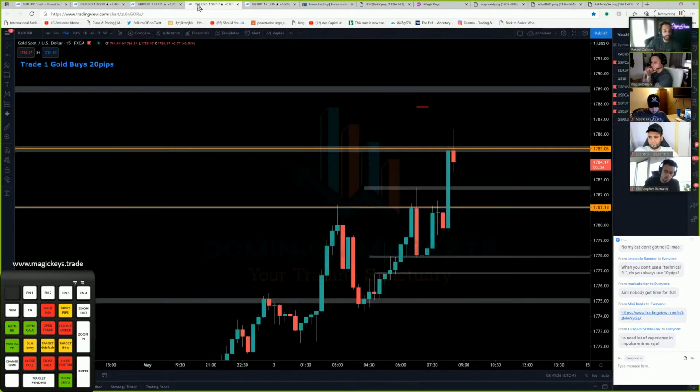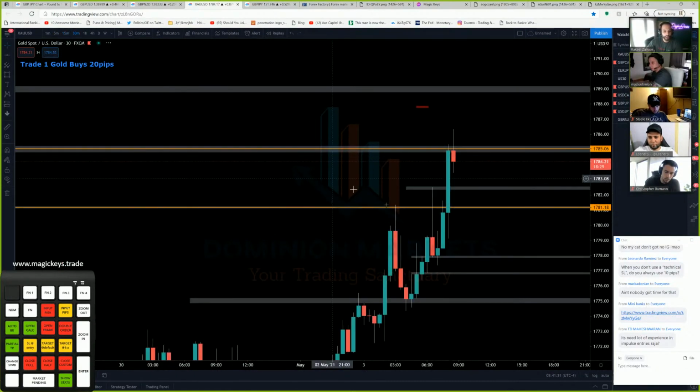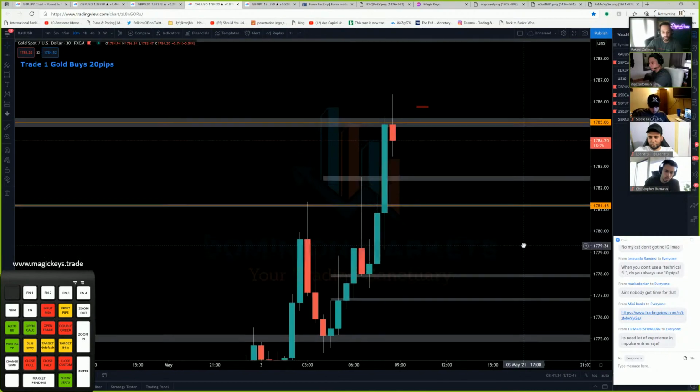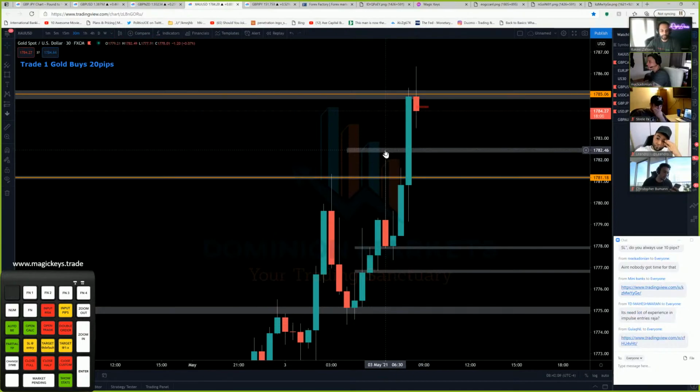But now when I look back to see how I could have had a better entry, you're right. Maybe I could have had a better entry as this candle broke the high of the previous candle, in anticipation to fill this wick and then continue up. I think that could have been a better entry, if I had enough confidence. But I went with this entry right here as we broke above 1782.